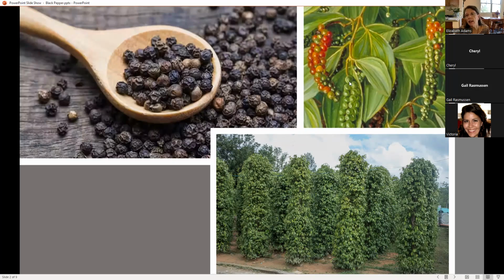And this picture, I love this picture because you can see that they start out green and they kind of turn to red, and then they turn to black. And once they're harvested, then this is what it looks like when they're steam distilling and getting the oil.